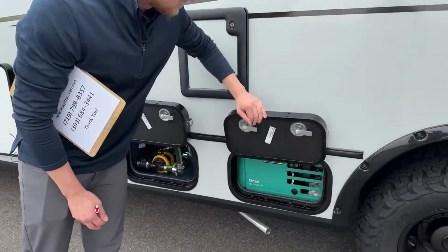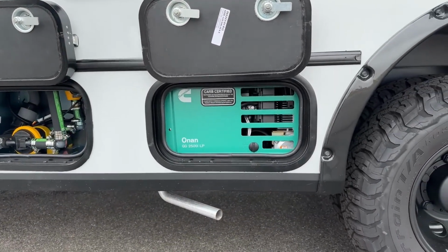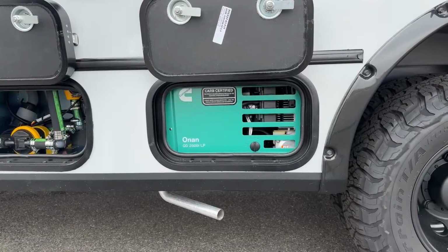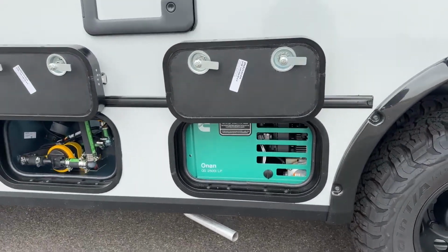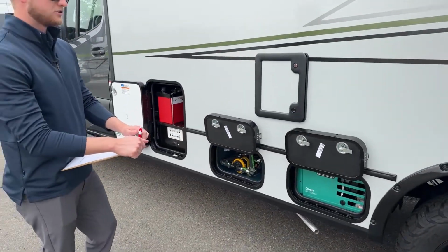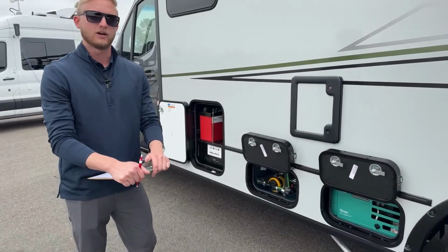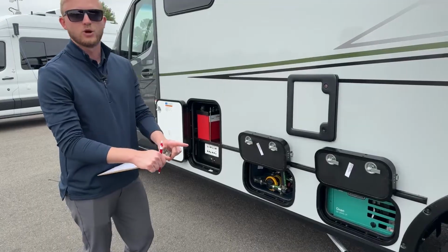Down in this compartment is going to be our generator. This is a 2,500 watt propane generator. If you watched our last video, if you're watching live, we just did an EKKO 22A, that's the Ford Transit model, and that has a gas generator. That is one of the main differences between a Ford Transit and a Sprinter EKKO. This is a propane generator instead of a gas generator, so it'll pull off of your propane tanks instead.